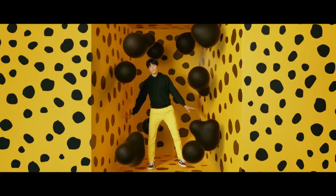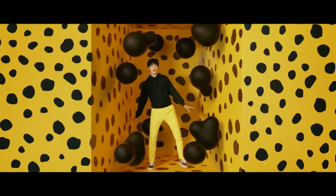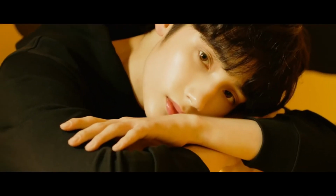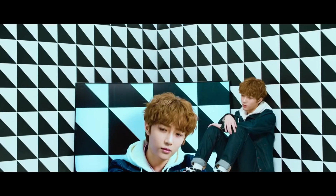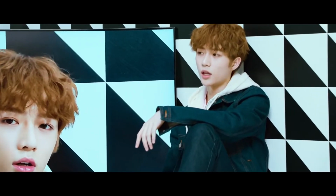Hyun and Kai black and yellow. Kai's black and yellow outfits switch with his set. It's very cute and clever, giving another visually engaging set and outfit combination. His outfit is simple, but that just makes the scene pop more. Beomgyu black and white. Beomgyu has a black denim jacket here and a white pullover. It's simple, going with his black and white background.